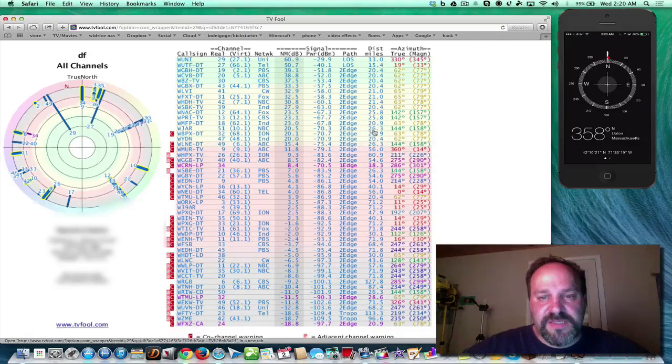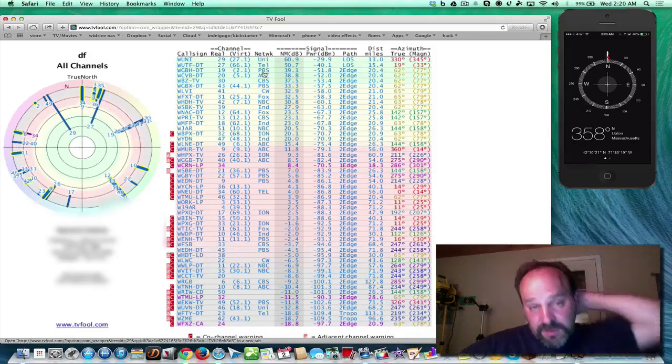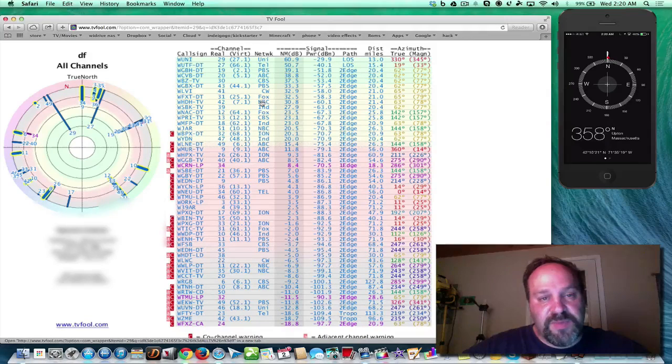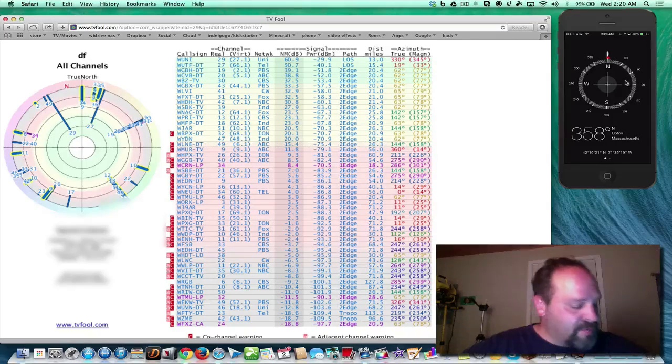Now it tells you the distance to the towers. So take a look at the list, and you see all the channels that you want. So I want ABC, CBS, PBS, and Fox, and NBC, and CW, and Telemundo, so I can watch those soccer events. And you see that it's all pretty much in this area here. So the true north, if you look at the degrees, you'll see that it's 62, CW is about 65, and it's on average about 63. So you go to your compass and you take a look at it.